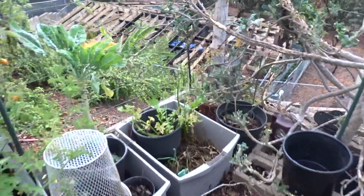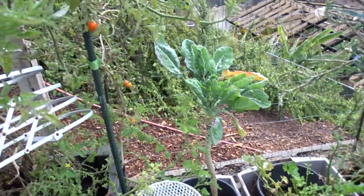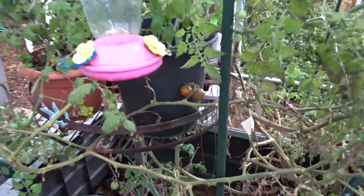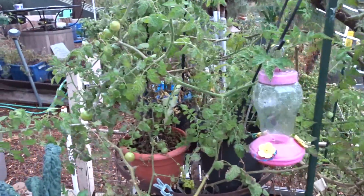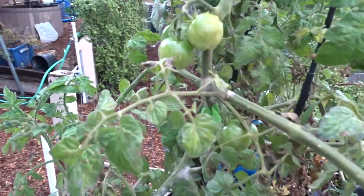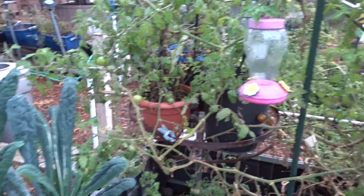All right, so we got celery down there that's still struggling. I don't know if it'll make it back for the spring, and then a collard, and then of course tomatoes, which we still have plenty of tomatoes all over the yard. These are the brown berries in there, so I think I have two types in there. And it's doing really good. Look at all the tomatoes. So we've had tomatoes so far all fall and all winter.